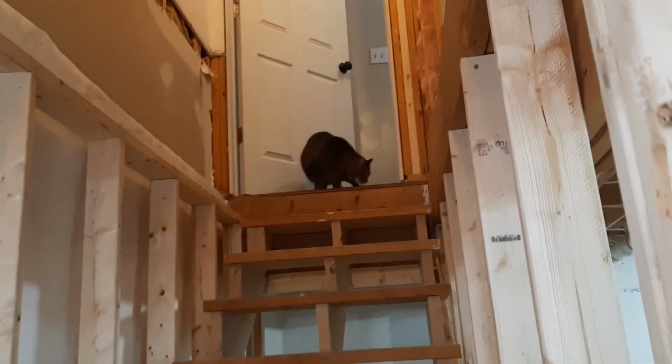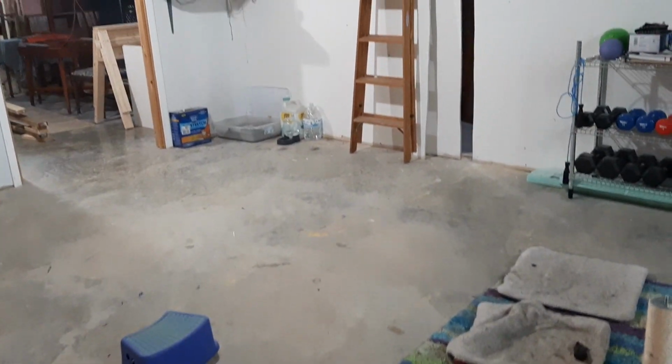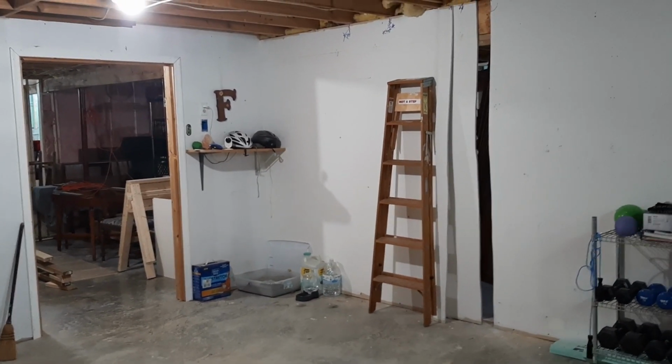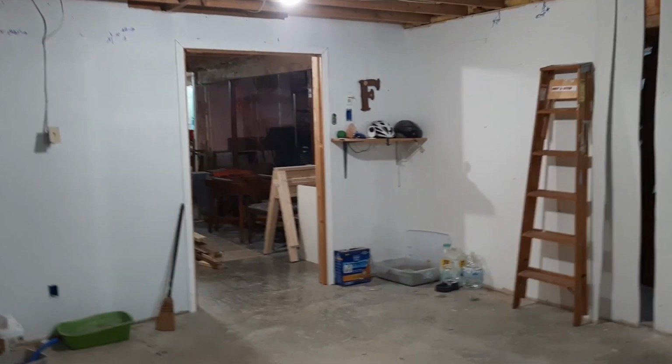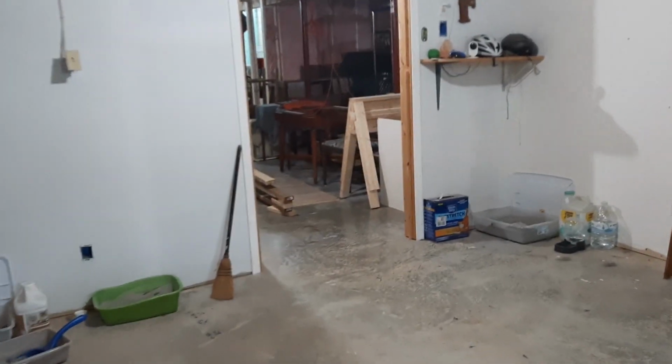Anyway, stairs are done. Moving on to the next part of the project, which is building a wall through the middle of this room, and then we'll demo from where the drywall is cut next to the ladder all the way around to that door. That whole wall will disappear, and that will be part of the train room, a bathroom, and storage.